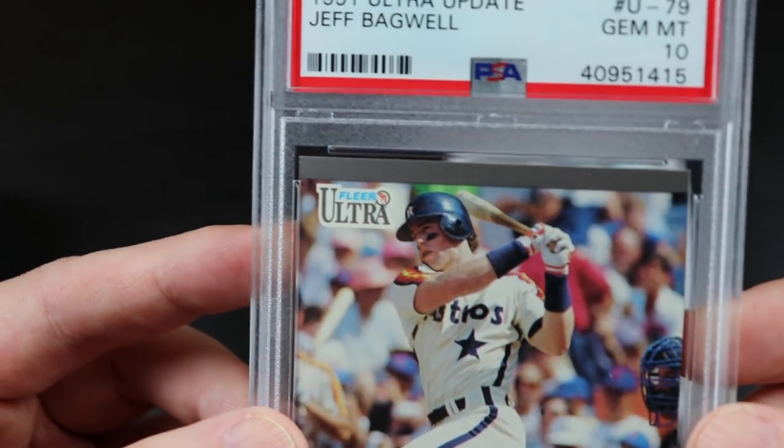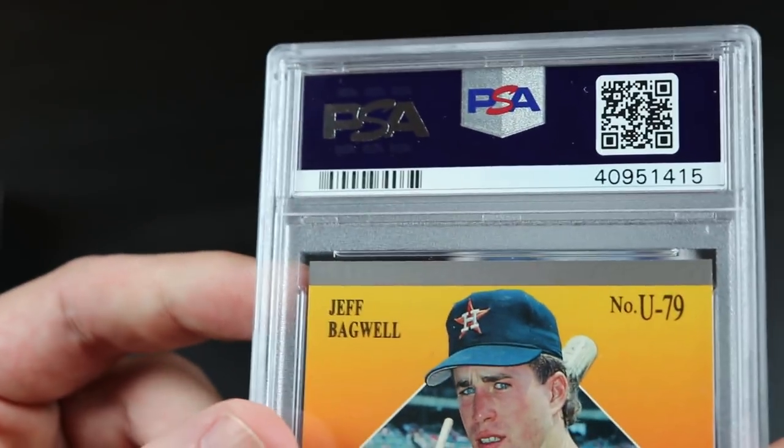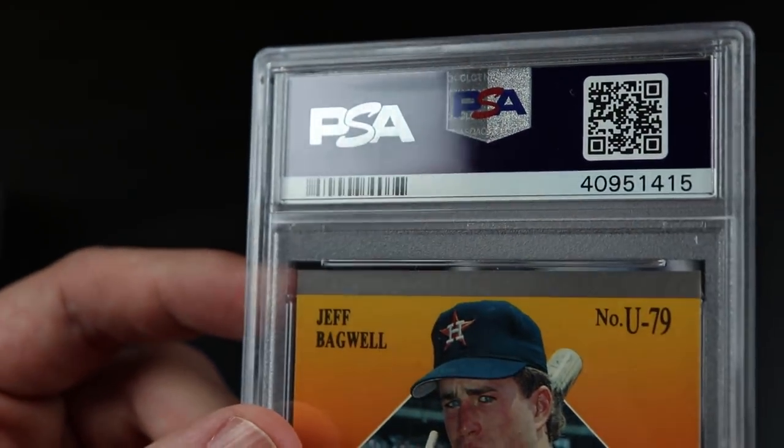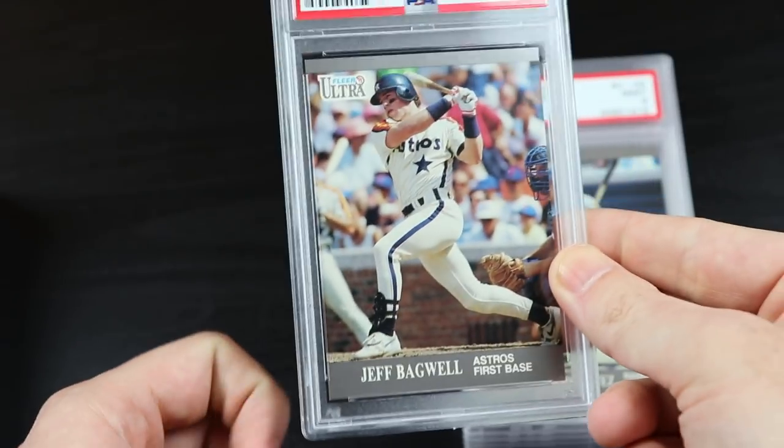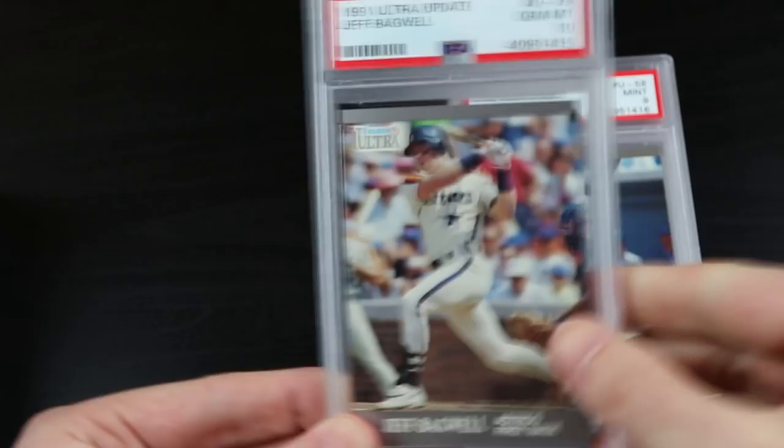Try to focus in on the edges here. Yeah, it is super crisp. I thought this definitely had a shot. And it paid off. Excellent. So, Jeff Bagwell rookie card, 91 Ultra Update, is a winner. Excellent.